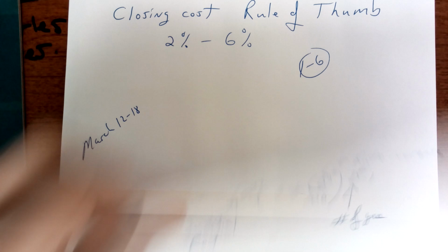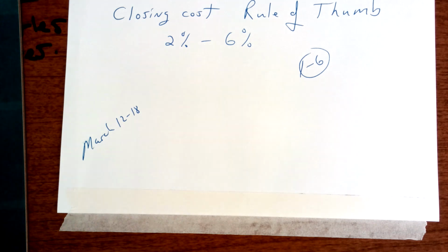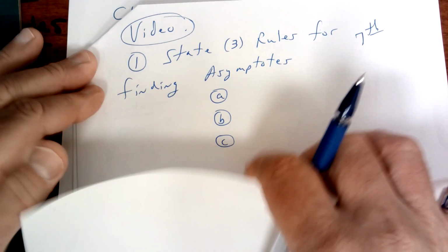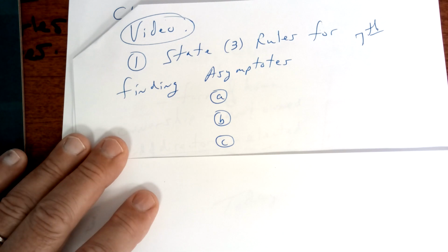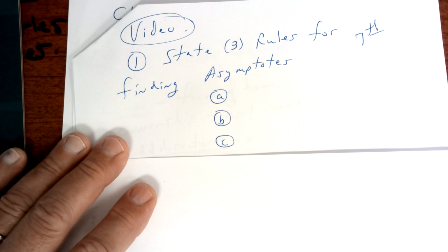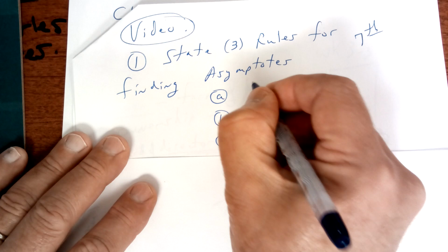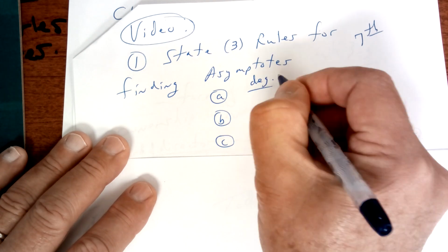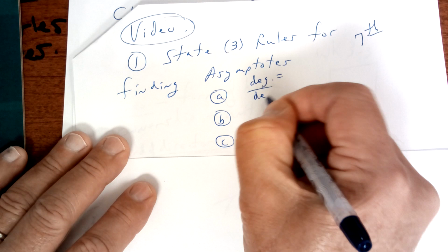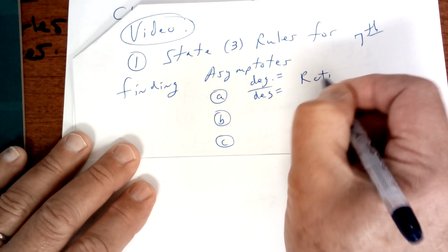Let's turn our attention now to 7th period. So let's take a look. On this one right here, it says state the 3 rules for asymptotes. Well, if the degree of the top is equal to the degree of the bottom, then it's a ratio of the coefficients.